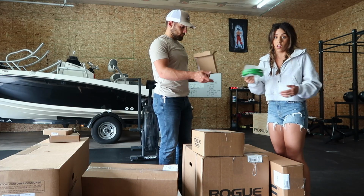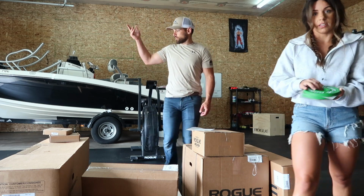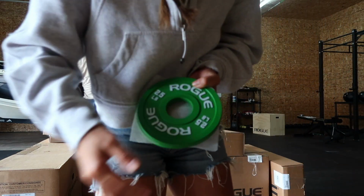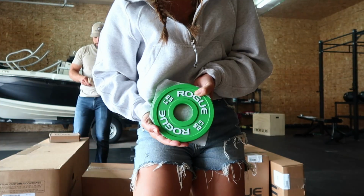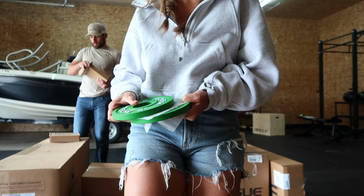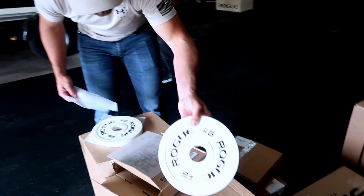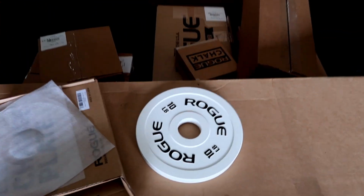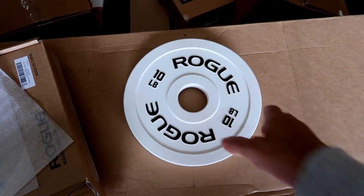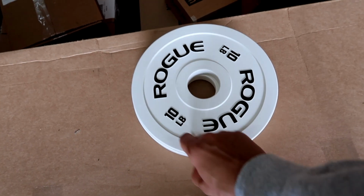We're going to do a little haul and show you guys everything that we got. These are little weights, just like little change plates. We got 2.5, 5 and 10. And they're colored, so they're cute. Ooh, we love the white. Oh my goodness, I love these. I wish all of our weights looked like that, but they don't even make them like that. I think those look cool, the white ones.